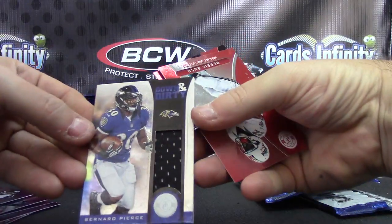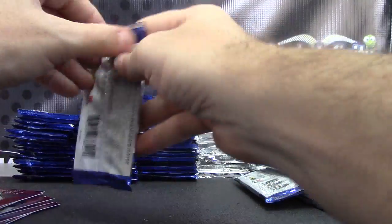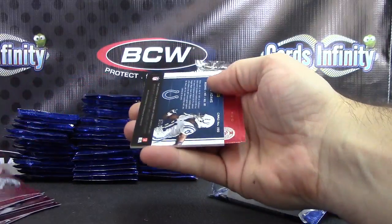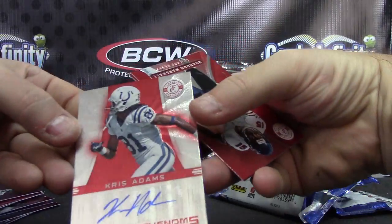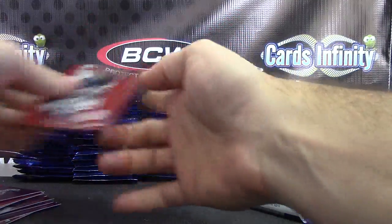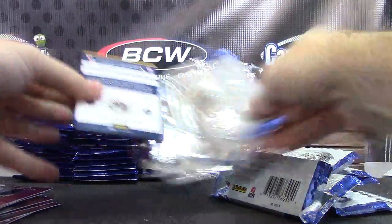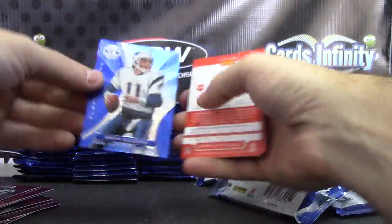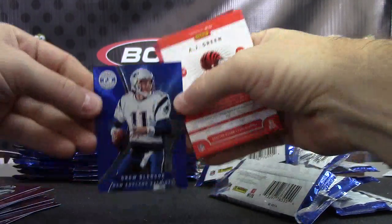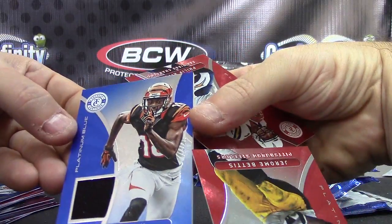$299, Bernard Pierce, jersey. Base, number to 299, Chris Adams, autograph. Okay. Number to 199, Drew Bledsoe. There we go. Drew Bledsoe blue. AJ Green blue jersey. Lots of jerseys.